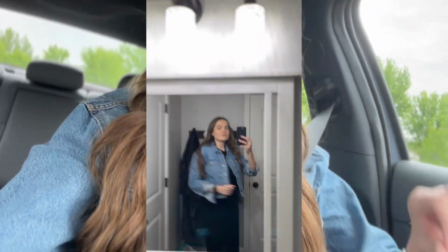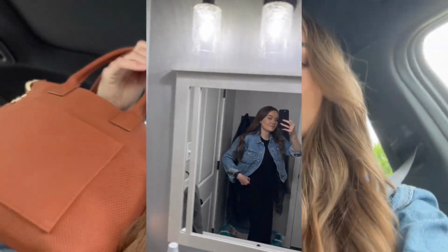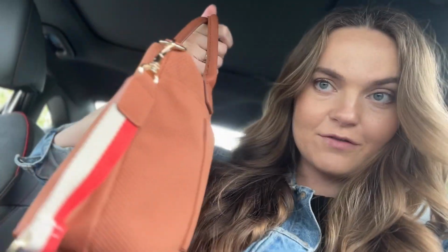I will hopefully have a little clip, a picture of what I'm wearing. I just wore a black dress that's very loose fitting, threw on some denim, and this is my purse, my little bag.